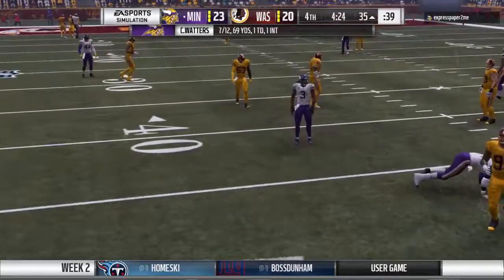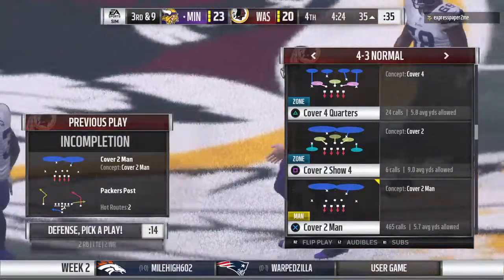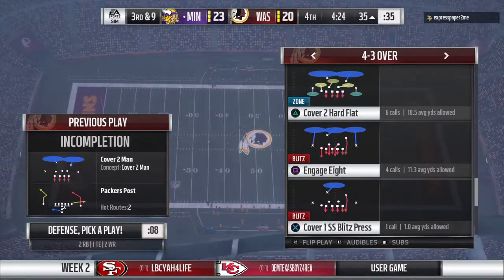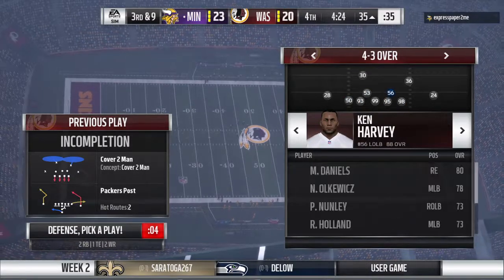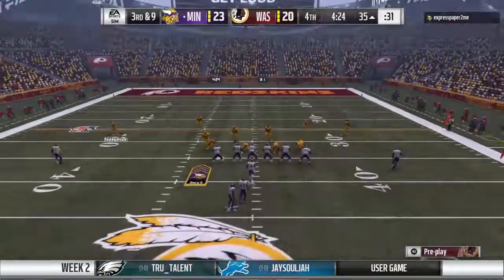Oh, the ball comes out on the hit, but they'll say it's incomplete. The 2nd down attempt there knocked down as it leaves the quarterback's hand, and it's incomplete. Got to get to the 26 for a first. This is 3rd down.